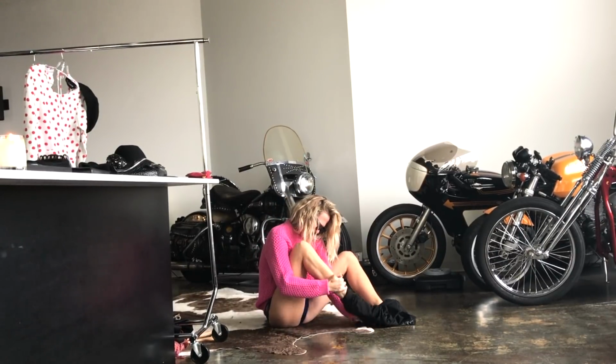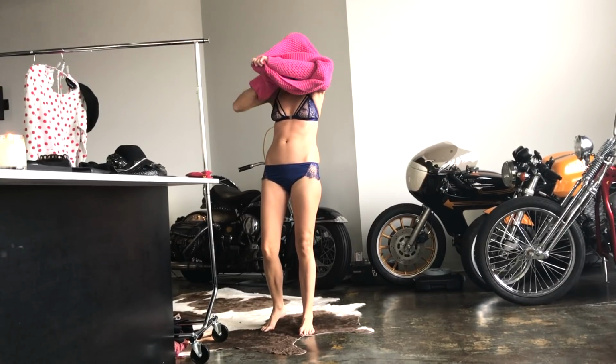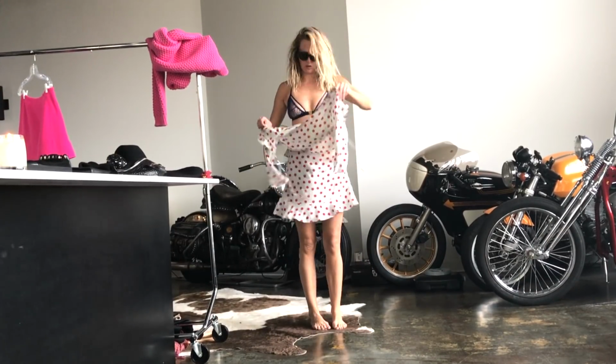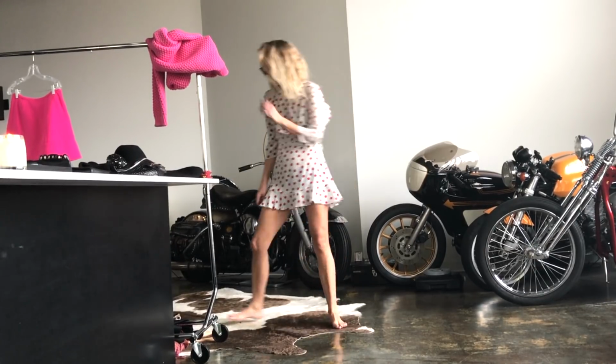I also love a chunky knit sweater layered with more feminine things. I just tend to wear it, because this one is bright pink, with more boyish things, but here I'm going to show you a couple more girly options. This is a Realisation Par dress. I think it's called the Goldie. Super cute in a spot.